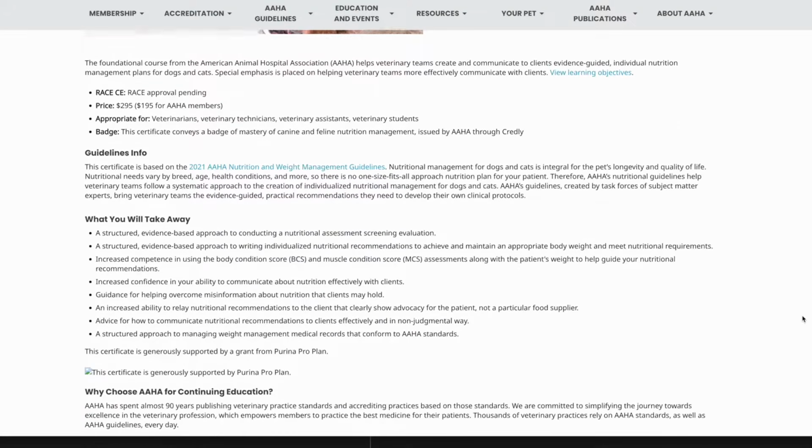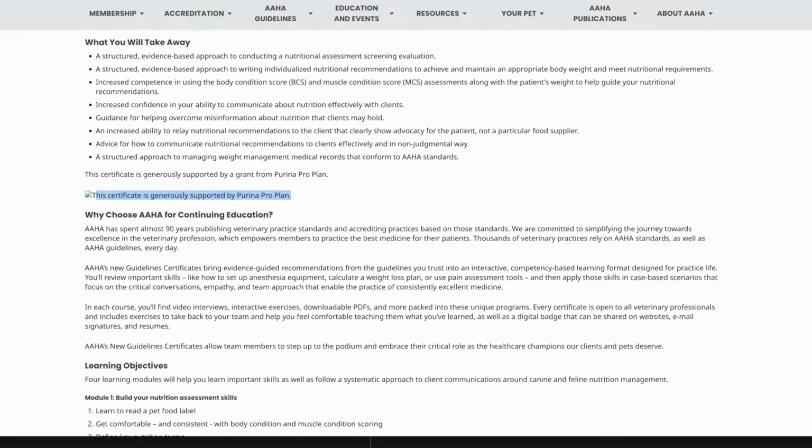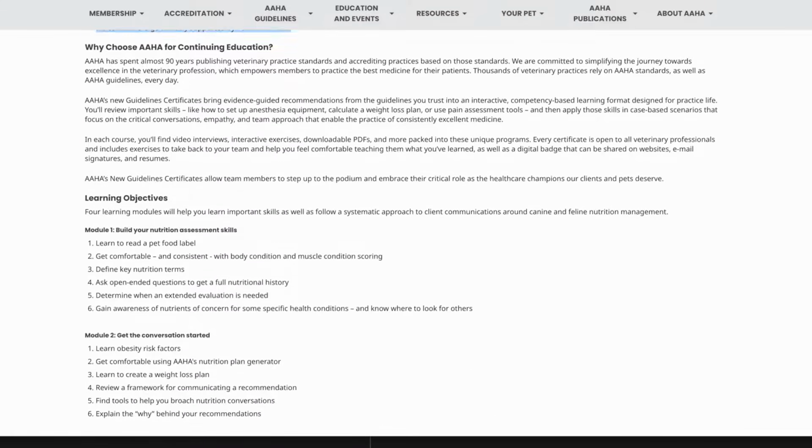I've been told by vet students that they do actually learn how to read pet food labels, but in all of the programs that I've taken that are taught by veterinarians that are nutritionists, they say that they don't learn anything about nutrition in school. Maybe it's because they're older and the school curriculums have changed. But guess what? This course is proudly brought to you by one of these kibble and wet food companies, this $1 million pet food company.